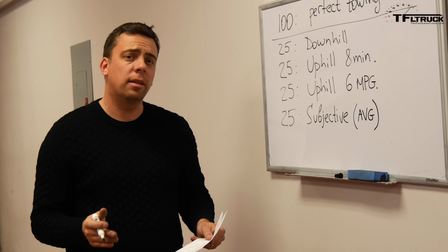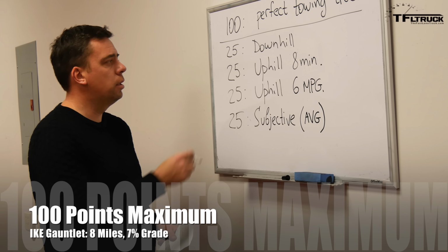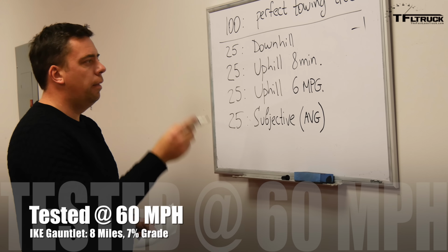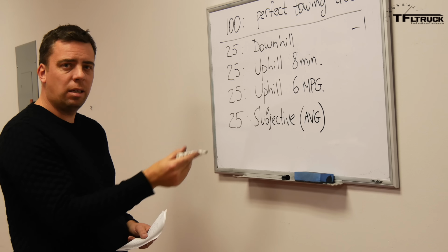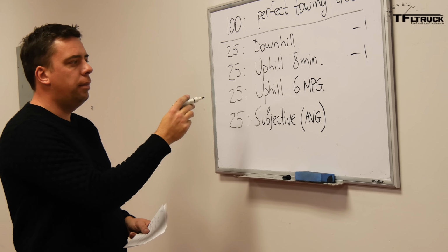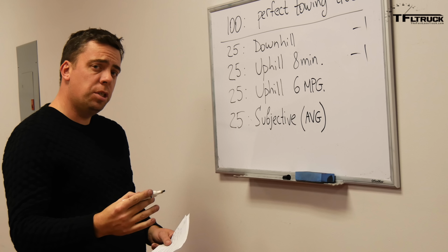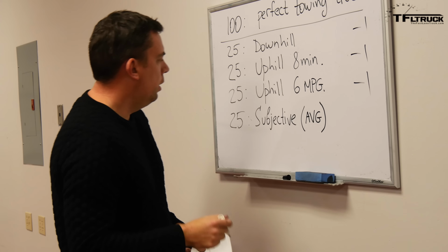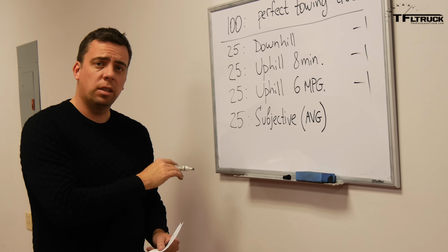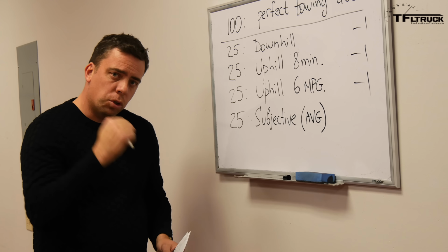Here's how the Ike Gauntlet scoring system breaks down. We have four elements, each one worth 25 points. First, the downhill. Every time we touch the brakes, you lose a point. Then uphill time. 8 minutes is our benchmark. Every 5 seconds over that, you lose a point. Then the uphill MPG. 6 MPG is our benchmark. Every 0.2 MPG below that, we lose a point. And finally, every reviewer gets a maximum of 25 points for the subjective part. We average that together and come up with a final number for the truck.